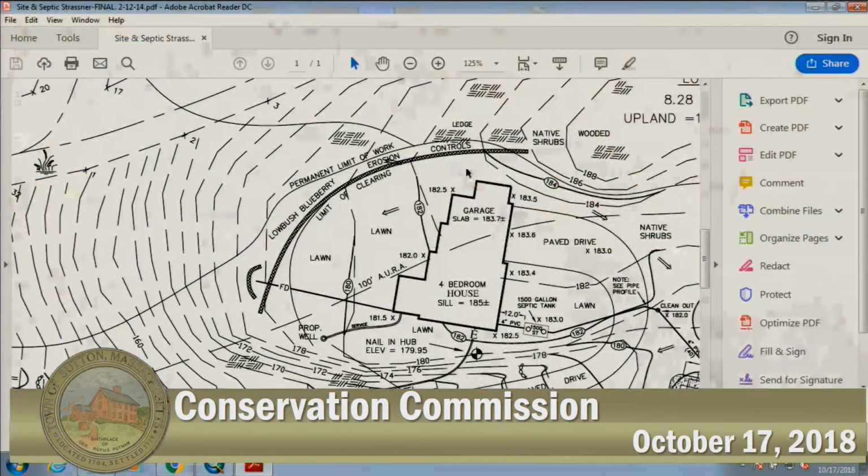Okay, so up by the house, they have their lawn, but there's a little bump out over here, and I don't know if it goes beyond the limit of clearing. They have a little area where it's not lawn, it's sand. It's where they have their little outdoor fireplace with chairs around it. It looks to me like it might be beyond the limit of clearing, and I would like to get some verification on that because it looks to me like it's beyond where they're supposed to be.